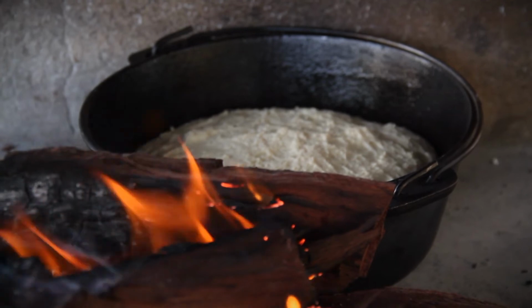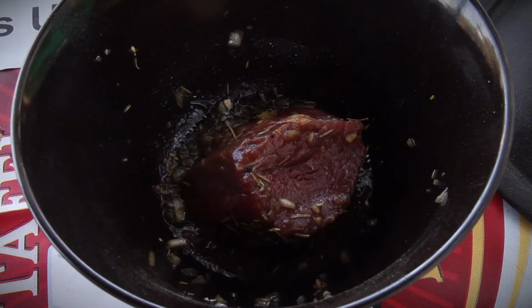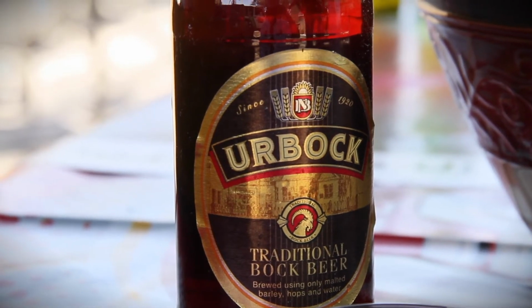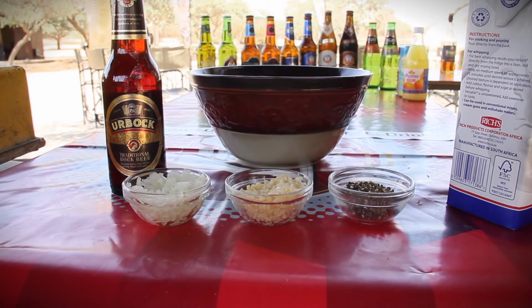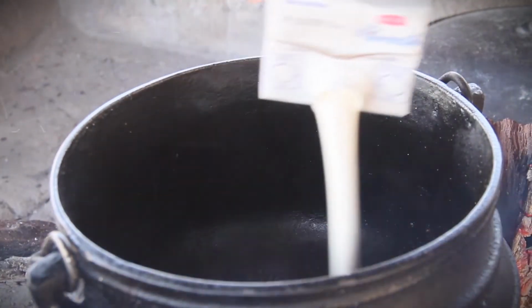Today what we're going to do for you, we've got a beer bread, which we've made with self-raising flour and Bunteh lager. And over here we've got our steak that's marinated in soya, garlic, rosemary and Oerbok beer. We're going to make a peppercorn sauce where we fry our peppercorns, onions and garlic. We're going to deglaze that together with our Oerbok and add some cream just to finish off the sauce.